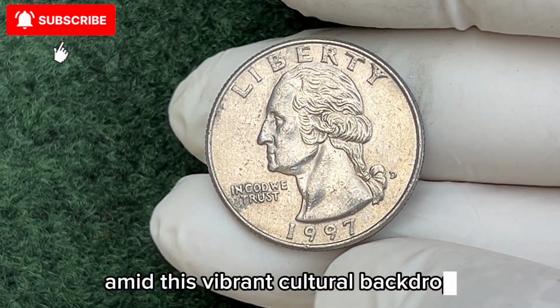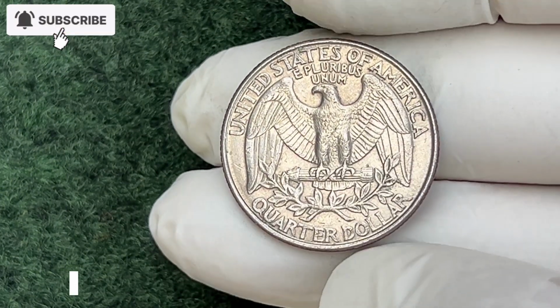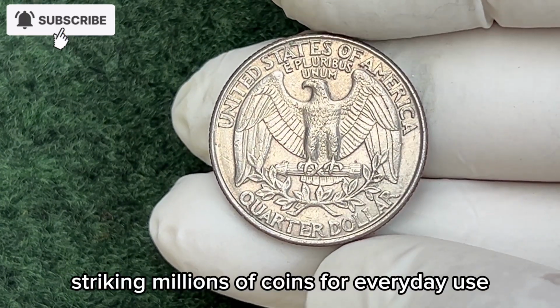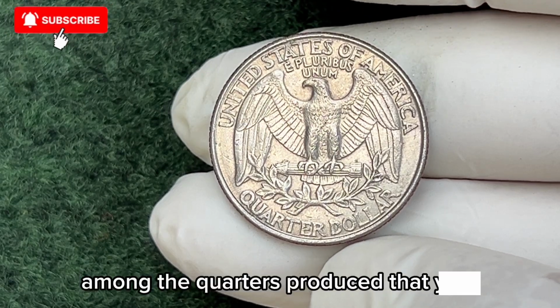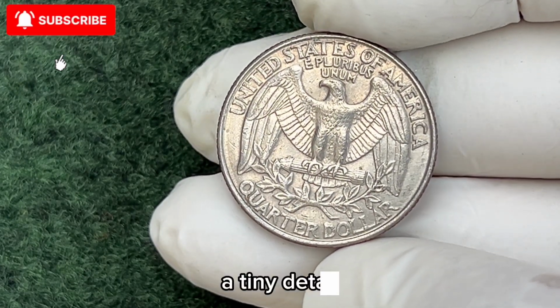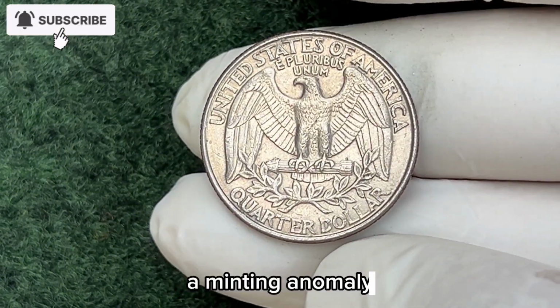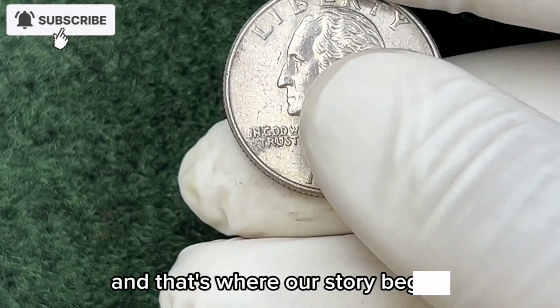Amid this vibrant cultural backdrop, the Denver Mint was carrying out its regular duties, striking millions of coins for everyday use. Among the quarters produced that year, something slipped through the cracks. A tiny detail. An imperfection. A minting anomaly. And that's where our story begins.